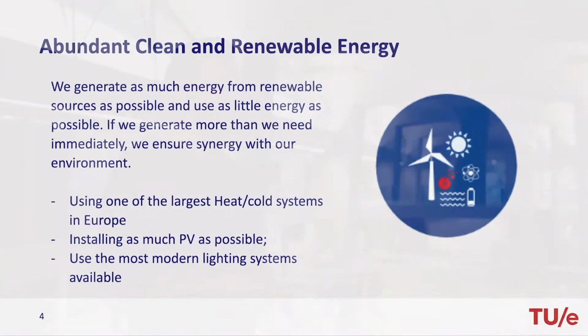The second theme we have is abundant, clean and renewable energy. What we try to do is to generate as much energy on campus ourselves. If we have more, then we want to share it with other companies in the region. And how do we do that? Well, we do have one of the biggest heat-cold systems of Europe. So almost all the buildings are hooked up to that already, and we hope to reduce the amount of gas we use by 90% in 2030 compared to 2005.